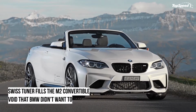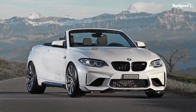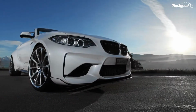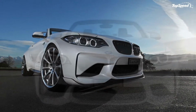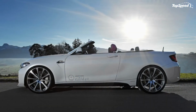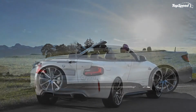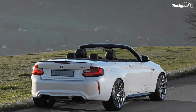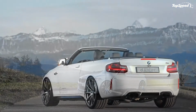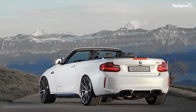Finishing off the Swiss tuner's exterior upgrades is a new set of 20 and 21-inch wheels that Dähler itself built. The wheel sizes are the same ones used by BMW on the M2, compared to the 17-inch wheels that come standard on the 2 Series convertible. As an added bonus, check out Dähler's work on the 2 Series convertible and compare it to what our rendering of an M2 convertible looks like. Pretty similar too, right?